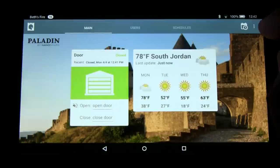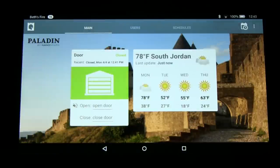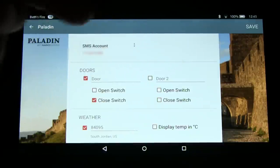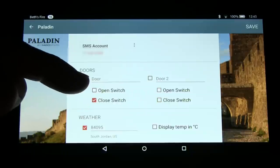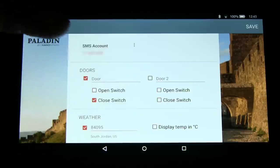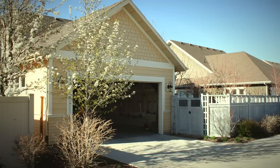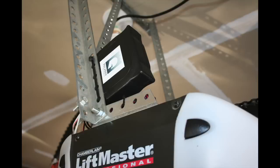You can also edit things like this. Let's go here. Settings. You can give the doors different names, door one or door two. You can have it be an open switch, close switch, and that's more technical if you're going to change those kinds of things. But it's really, really cool. So I've had this for about a week now, and it's worked perfectly, and I got to say I really like it. And one thing I like the most is the automatic close feature.